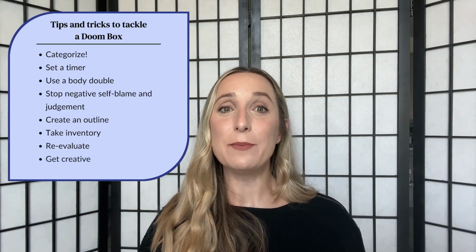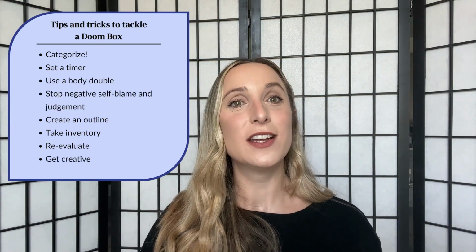Get creative. Rather than going out and buying something to create a Doom Box with, challenge yourself to use resources you already have, like an unused basket in storage, or optimizing existing closets or drawer space. It doesn't have to be fancy or aesthetically pleasing, it just has to work for you.